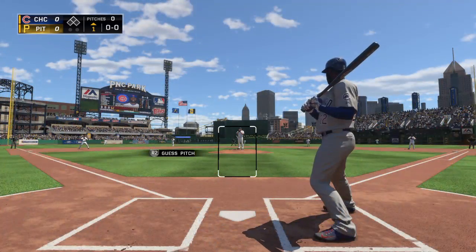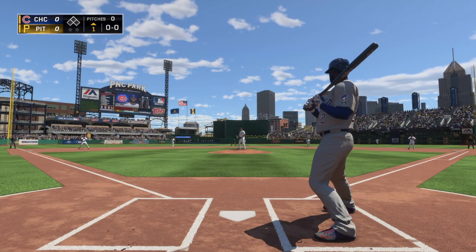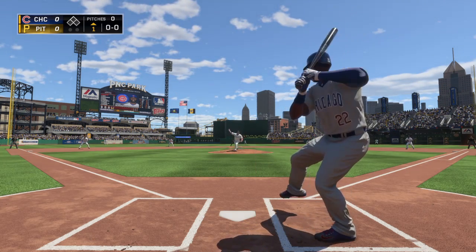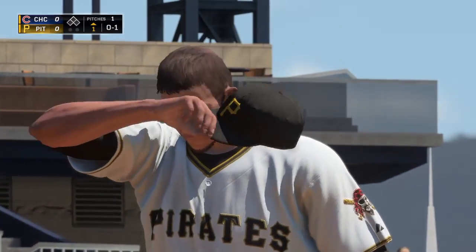Into the box is leadoff man Jason Heyward, and we are ready for baseball. And we are underway this afternoon as the first pitch is over for a called strike one.